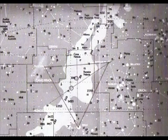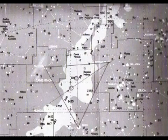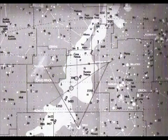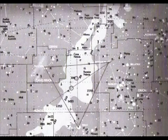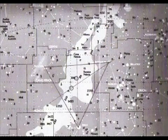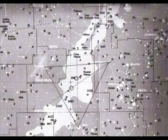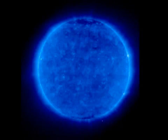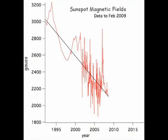The effects of the galactic alignment are already apparent. Earthquakes, eruptions of volcanoes, floods and tsunamis, and this is to say the least. There is worse yet to come, and it's going to get worse and worse. And your governments know this. Here's a photograph of the Sun taken by NASA in 2002, and here's one taken in 2009. You can clearly see the difference, I don't need to point it out. Here's a graph from NASA showing the magnetic fields, and you can see what date it's going to drop off at. Do some research. This is taking place, and they're not announcing it.